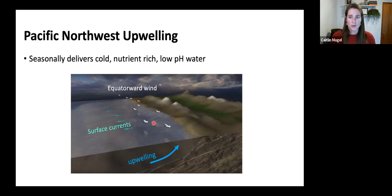In combination with the Coriolis effect, these winds drive surface currents of the ocean offshore. This movement of surface currents causes the upwelling of deep water at the coastal margin. This water's cold, like I said, nutrient-rich, and low pH. And because of this kind of built-in refrigerator of cold water, it's presumed that upwelling zones may be more robust to global warming, although this assumption has yet to be adequately tested. In addition, along the US West Coast, upwelling strength and the duration of the upwelling season increases from north to south.